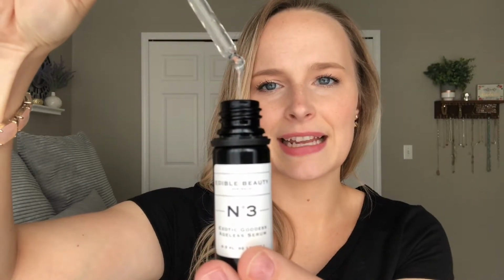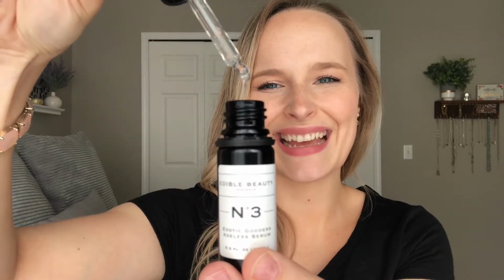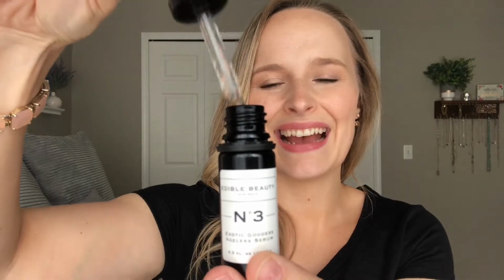I do want to get a full size of this. So here's what it looks like. It is definitely thicker, like I said. It doesn't really have a strong scent. I would say it kind of smells a little bit like Caudalie products, more of a grape vineyard smell. But there's no added fragrance or anything in it. It's just the natural fragrance that you get from the different ingredients that are in here.